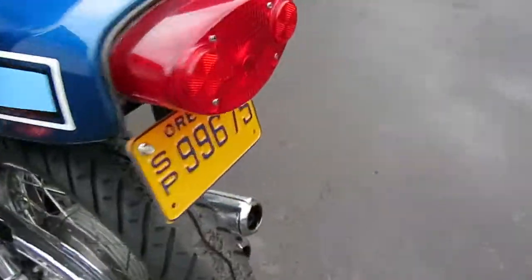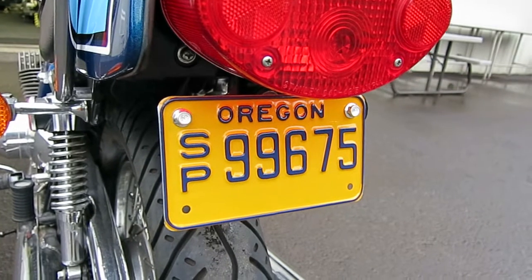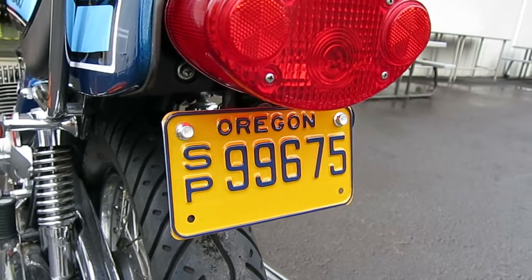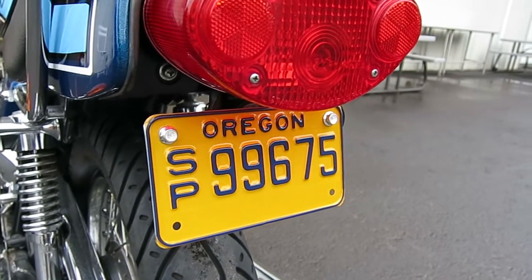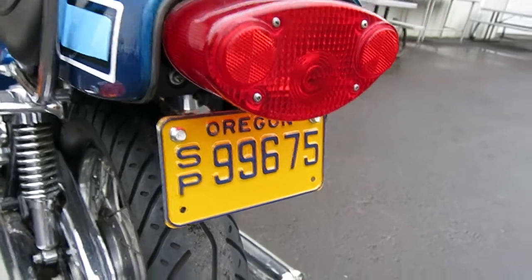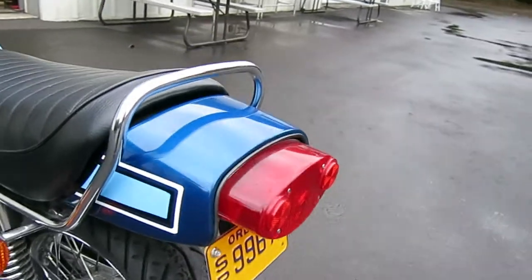This thing's a real time capsule. Now I am in Oregon, and because the bike's over 25 years old, I applied for and got a special interest plate for older vehicles. This is a permanent plate. So if you're in Oregon, the plate will come with the bike. The bike will never have to have the license renewed every 2 years. It's a permanent plate and it's good forever. If I sell the bike to somebody out of the state of Oregon, I will keep this plate and just put it on one of my other bikes.